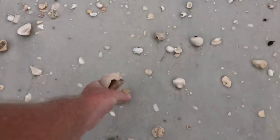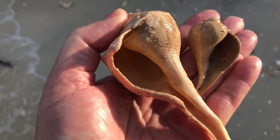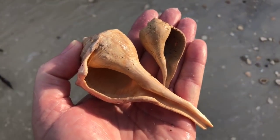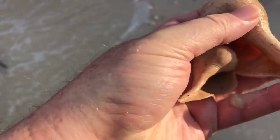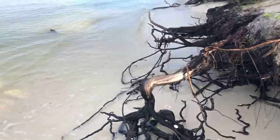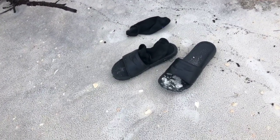Here you can see the difference, even though they're old and broken. Really old and worn. You can see how the pear whelk's a lot smoother on the right and it has the opening on the opposite side of the lightning whelk. A pear whelk and a lightning whelk, both really old, two very old shells. And there's two black slipper shells over there. Just kidding.